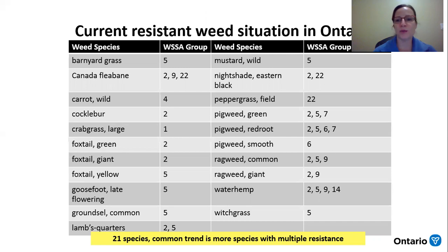Here is the current resistant weed situation in Ontario. There are 21 species of weeds within the province that have some level of herbicide resistance. The trend is that more species are becoming multiple resistant, or resistant to more than one herbicide group. You can see Canada fleabane, lamb's quarters, eastern black nightshade, the pigweed species, and the ragweed species are all multiple resistant in various parts of the province of Ontario.